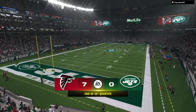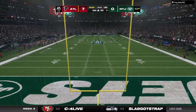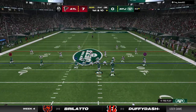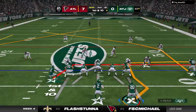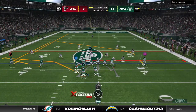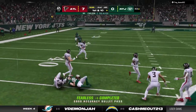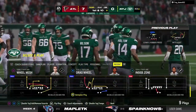Second quarter now from MetLife Stadium. The Jets with the football here as they've got it with a first and 10. Throwing again here, Wilson. Jets passing game in rhythm.